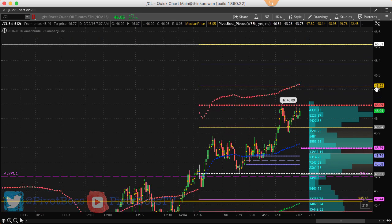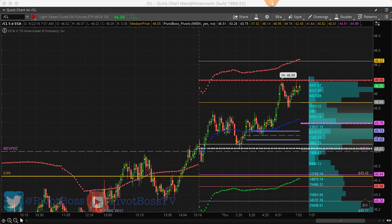So right now, that's the swing move here. Buying pullbacks is important. Any failure to hold above this 45.60 could imply another move back toward 45s. All right, let's take a look at gold futures.